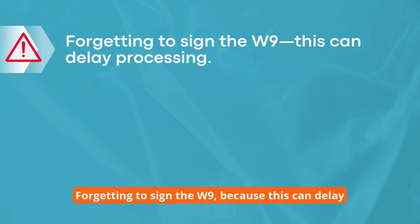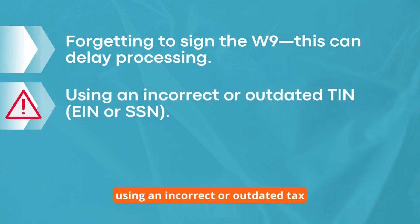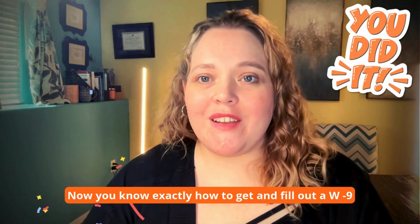Forgetting to sign the W-9 because this can delay processing. Using an incorrect or outdated tax identification number, or sending it over unsecured email. And that's it. Now you know exactly how to get and fill out a W-9 form for your business.